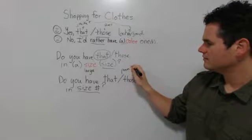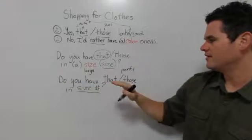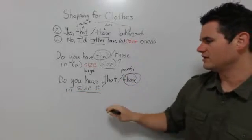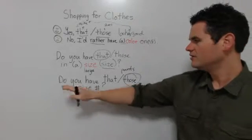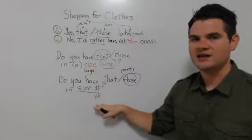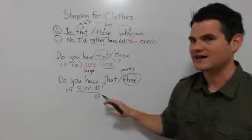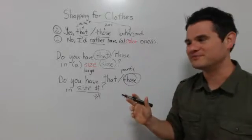Pants. "Do you have those?" We want to use "those" in size, and then you give your number. I'll just say 84. "Do you have that in size 84?" Oh, I'm sorry. "Do you have those in size 84?" I made a mistake.